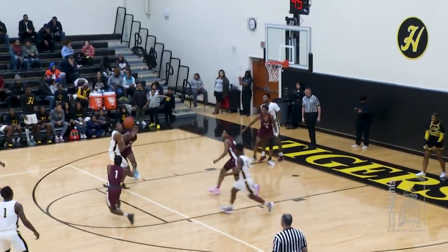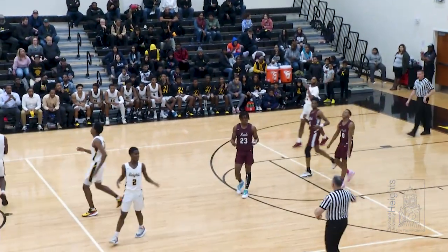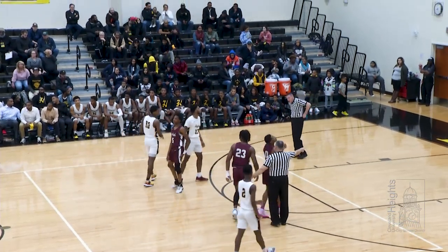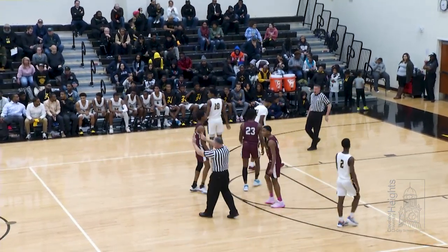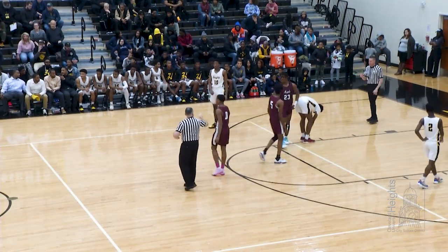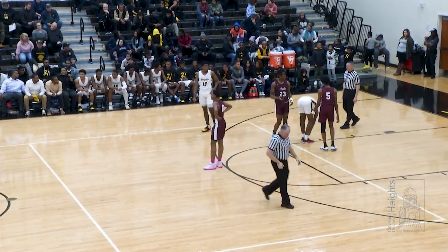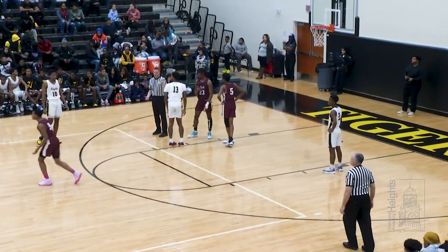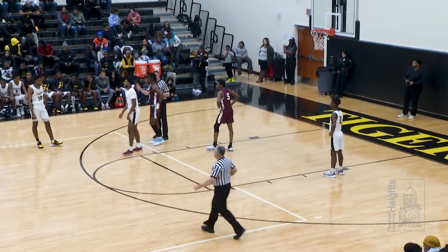Deep three ball from E.J. Farmer, way short. And looked like loose ball foul on Calvin Cody. That one drawn by Devon Smith-Johnson. 4:14 left to go in the third quarter. That's the second team foul on the Mustangs, third foul on Calvin Cody.